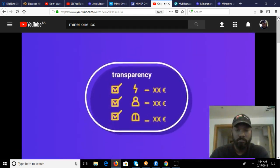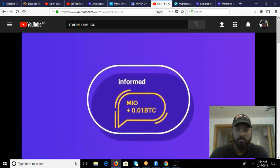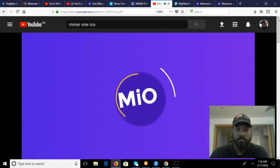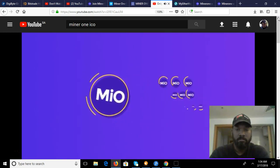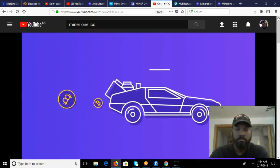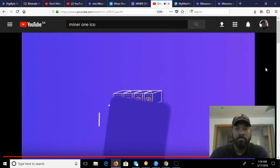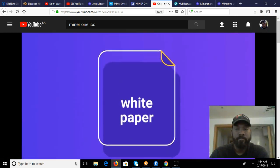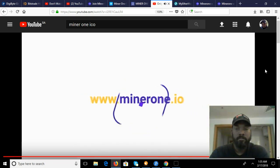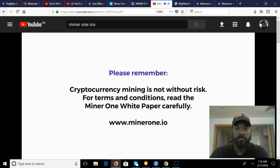Rest assured, Miner One is committed to transparency. We keep Miner One community members regularly informed and up to date on Miner One's performance, including a breakdown of costs and output. Best of all, there's no minimum required to join. Miner One tokens can be purchased in any amount. While no one can predict the future value of cryptocurrency, all things being equal, mining with Miner One is less risky than buying it. For calculations based on possible scenarios, see our white paper, available at miner1.io. Join the cryptocurrency revolution with Miner One. Please remember, cryptocurrency mining is not without risk. For terms and conditions, read the Miner One white paper carefully.